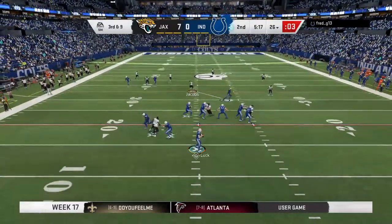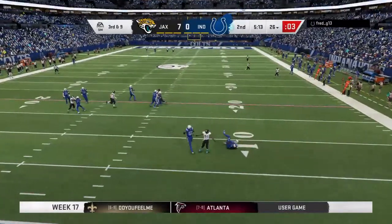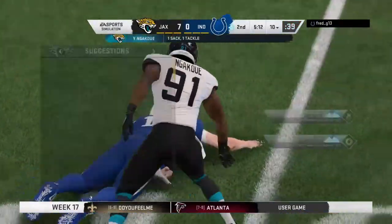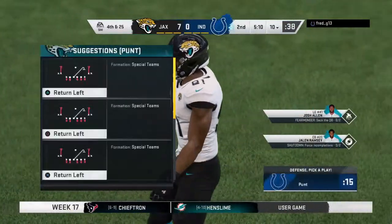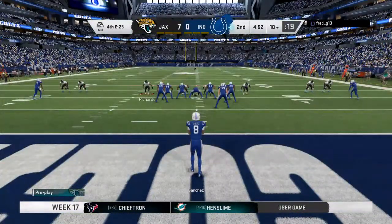A shotgun snap for Luck, and a big loss here as he's taken down. Yannick Ngakoue is the one to get him, and that is sack number 7 for him on the year.